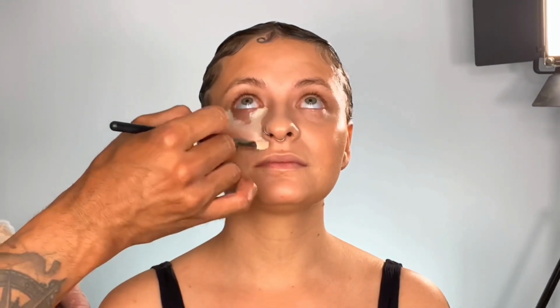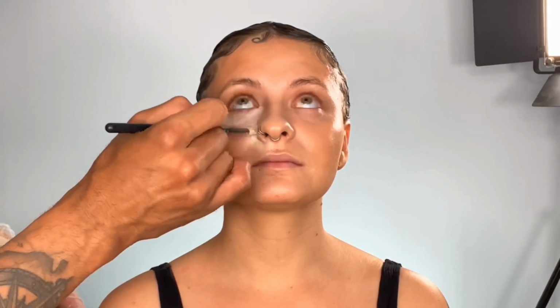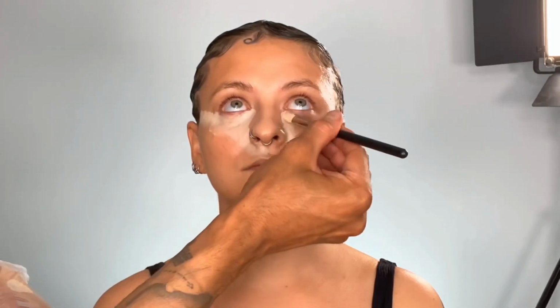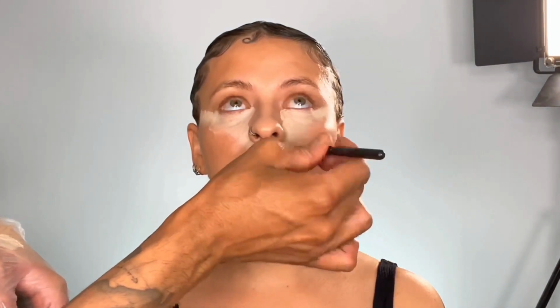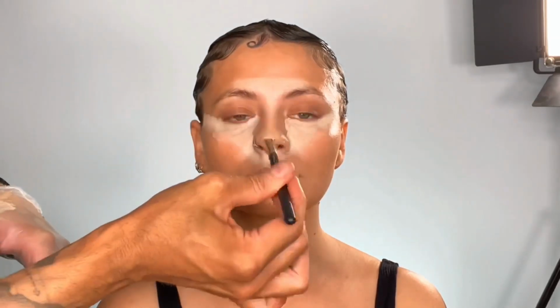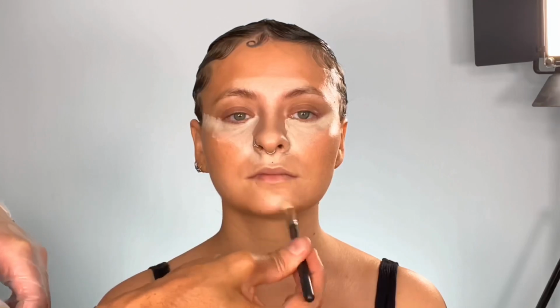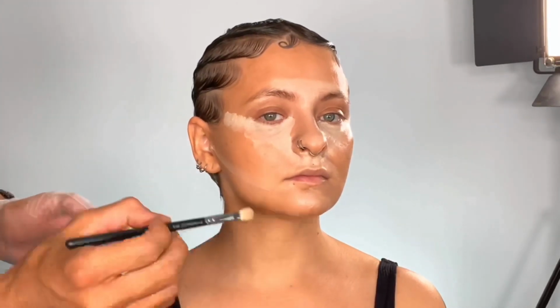To conceal and brighten the under eyes, of course, I went on with Kevyn Aucoin's Sensual Skin Enhancer in SX01. I pulled that from the inner corners of the eye down to the nostril, and then from the nostril up to the outer corner of the eye, and then I pulled my brush along the top of Marlena's cheekbone to create that massive triangle of light, and then I worked it onto the middle of the brows, down the nose, the cupid's bow and the chin.